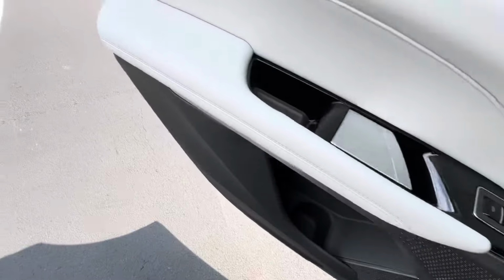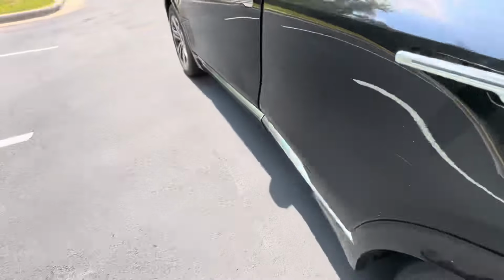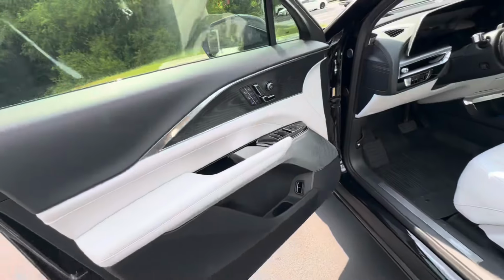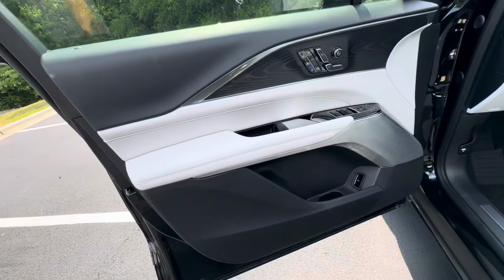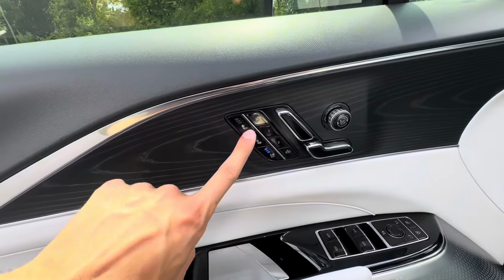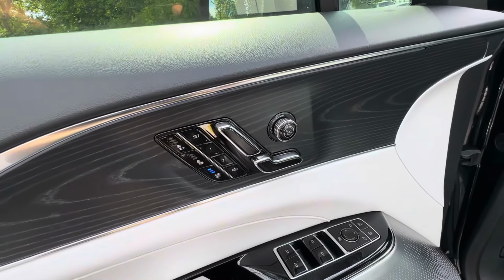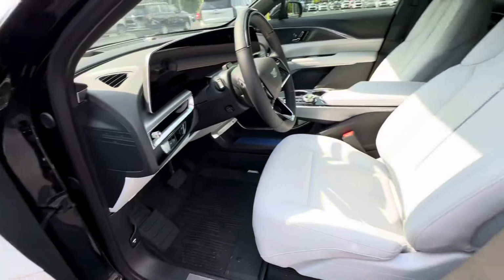Now let's go ahead and hop up front where all the magic happens and take a look at all of the features that we have. So same accents up front as we had in the back. Difference being we have heated and cooled seats in the driver and passenger side. The seats are also massaging and they all are full power adjusting.